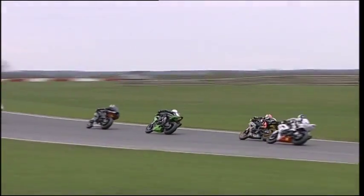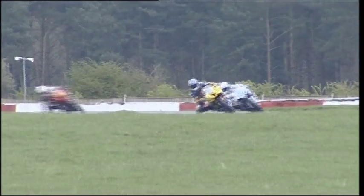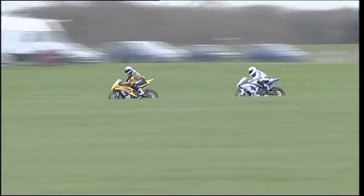Cox is there. What's happened to Lee Williams? Lee Williams has got problems. Number 94, Lee Williams has fallen way back, and he looked to be touring there on the Honda. Has he got a problem with his machine? Well, he could have fought for the podium. It's not to be in this race.